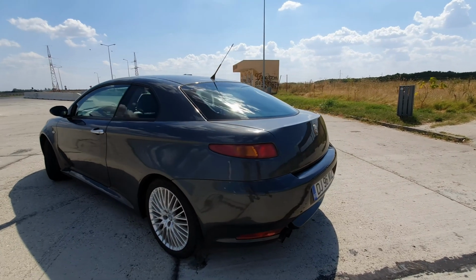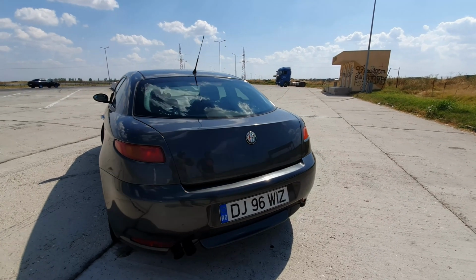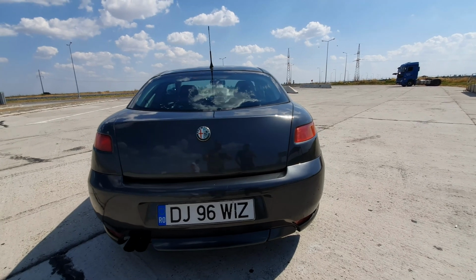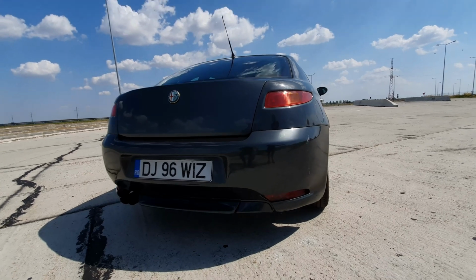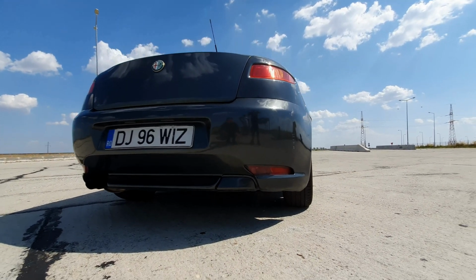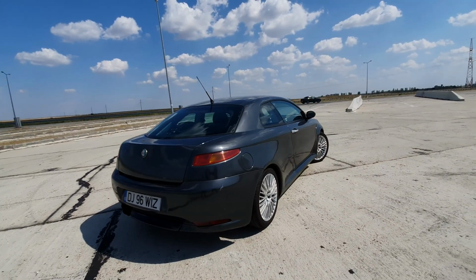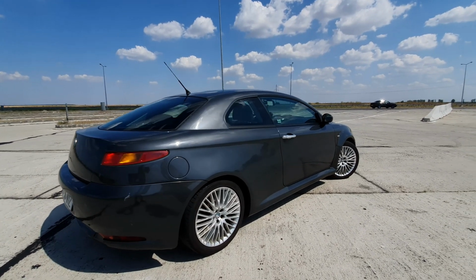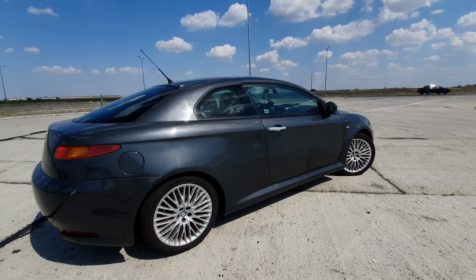Right here we move on to the back. So it's a hatchback, right? It's a hatchback coupe. We do have an attempt at a diffuser. I don't know how much it helps with aerodynamics, but also the fog lights are embedded in the bumper. Here we have a bit of road rash. I don't know what happened. I found it like this in front. Yeah, because neighbors and whatnot. We live in Eastern Europe, so it's alright.